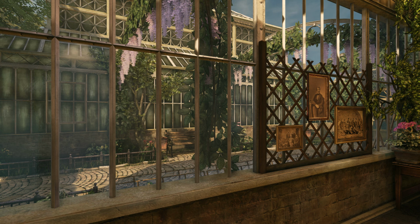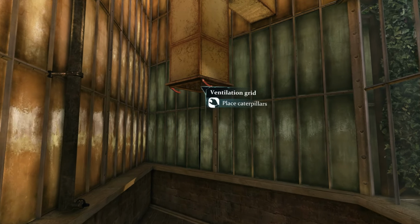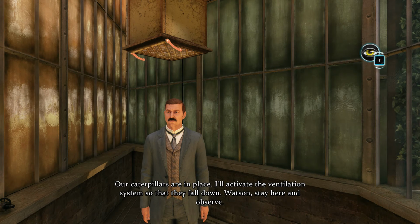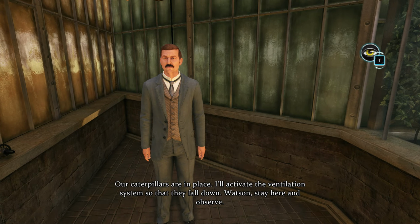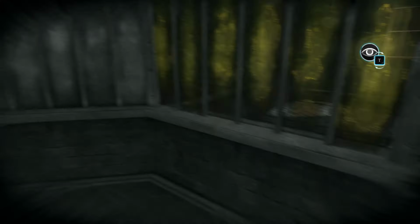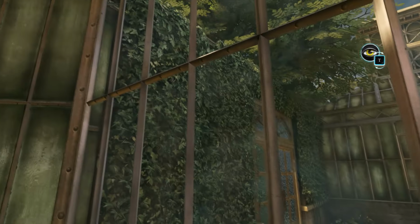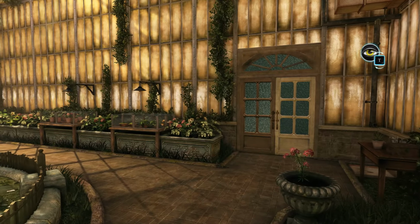Okay, so the caterpillars could only fall from the ventilation duct. Our caterpillars are in place. I'll activate the ventilation system so that they fall down. Watson, stay here and observe. All right, Holmes. So I've got to follow the ventilation shaft. It goes that way into that one. I can't get out here, can I?